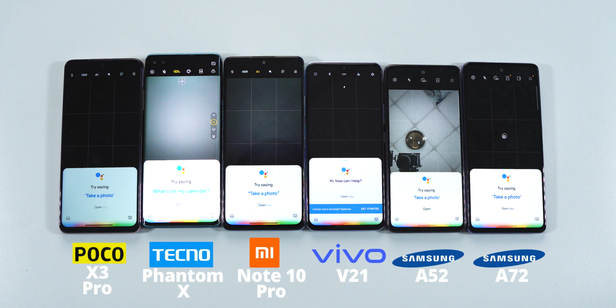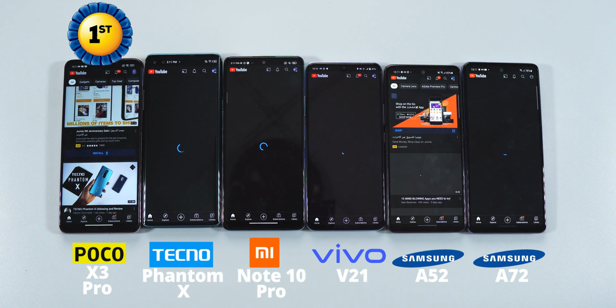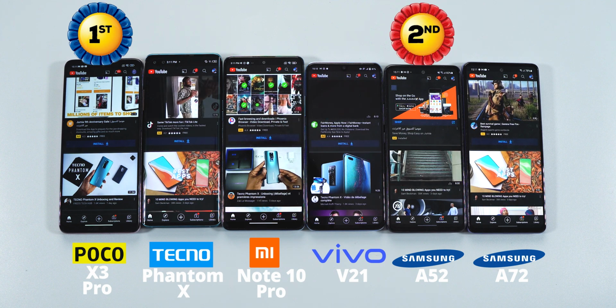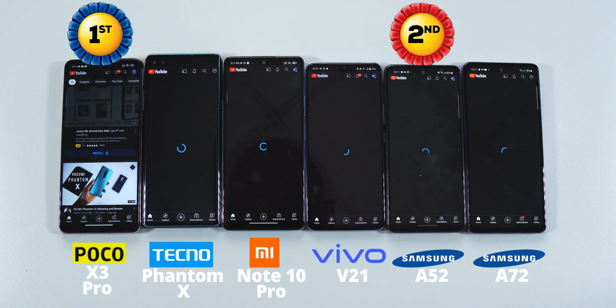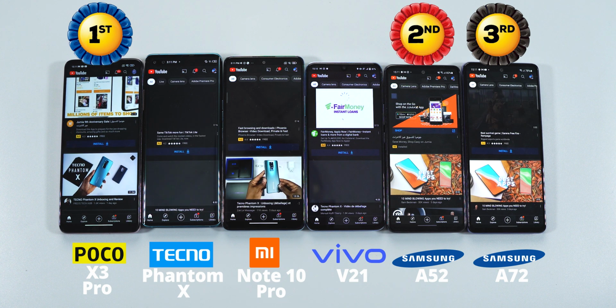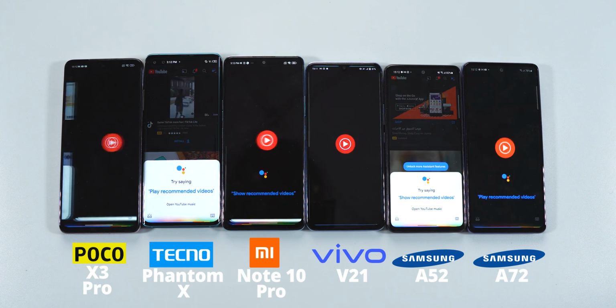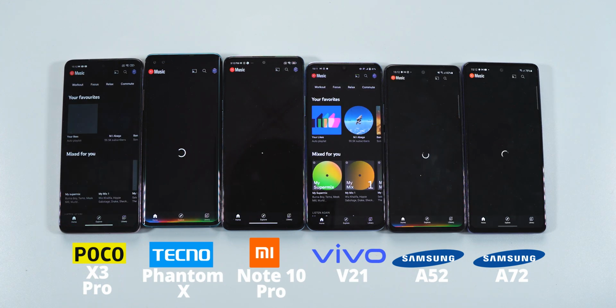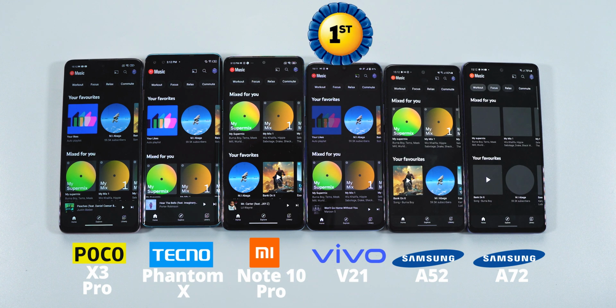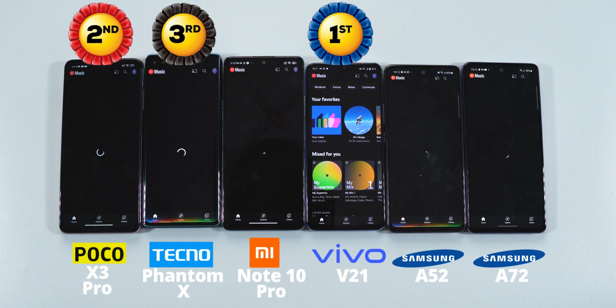Open YouTube. Opening YouTube, Poco X3 Pro is first, second place goes to the Samsung Galaxy A52, and third place goes to the Samsung Galaxy A72. Open YouTube Music. Opening YouTube Music, the Vivo V21 comes in first, Poco X3 Pro comes in second, and third place goes to the Phantom X.